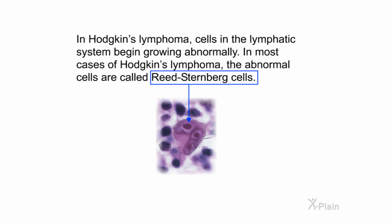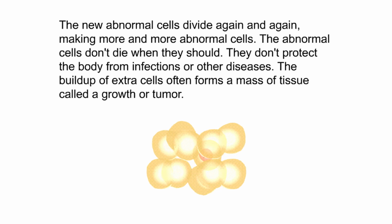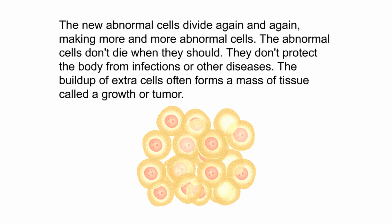In Hodgkin's lymphoma, cells in the lymphatic system begin growing abnormally. In most cases of Hodgkin's lymphoma, the abnormal cells are called Reed-Sternberg cells. The new abnormal cells divide again and again, making more and more abnormal cells. The abnormal cells don't die when they should. They don't protect the body from infections or other diseases. The buildup of extra cells often forms a mass of tissue called a growth or tumor.